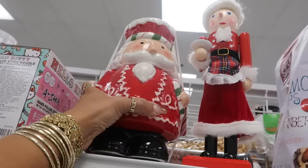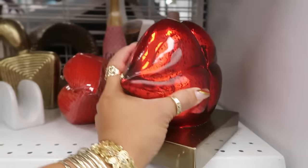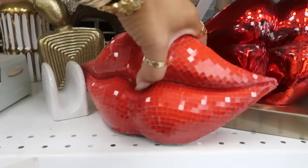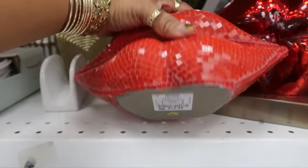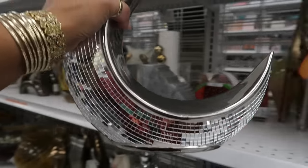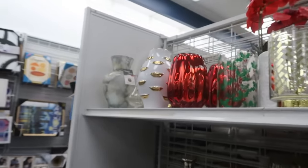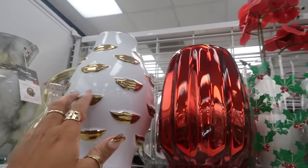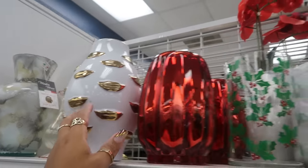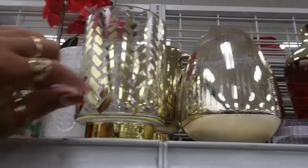$10. Oh, look at this tabletop decor for 10. The big lips. Or you can get this one. For 13. 15 for this big moon. There's another vase over here with some lips on it. I think those are supposed to be lips. That is 11. 7.